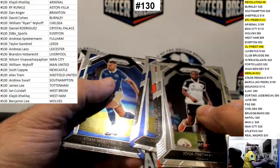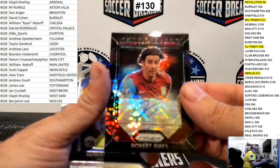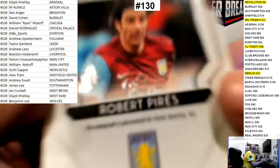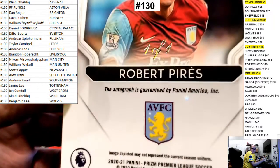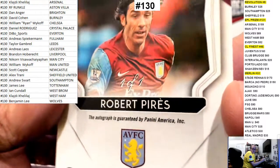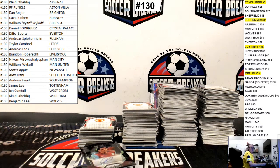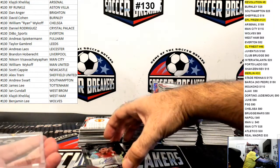Atmosphere. Go. Golazo, golazo, golazo. Para Aston Villa, one of one, Juan de Juan, Robert Pires. Boom. One of one autograph. Who's got Villa? Rob. Nice one there for Rob.